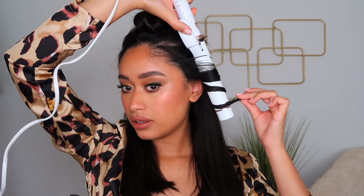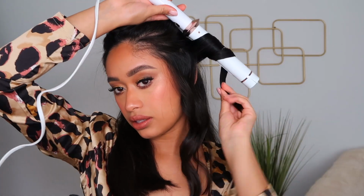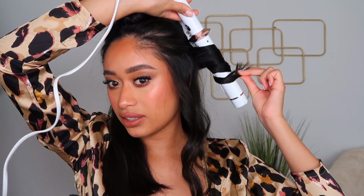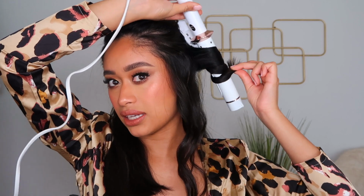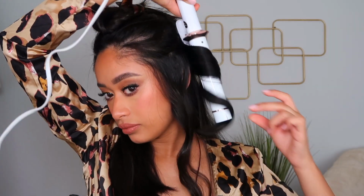So I'm gonna just hold that. And you see, you just get a really pretty wave. And sometimes I take more hair than the others, but since my hair is shorter, I feel like it doesn't really matter. I just take random pieces, and it gives it a nice messy wave look. So I'm just gonna do that to the whole bottom side of my hair, and then I'll show you how I do the front pieces as well.